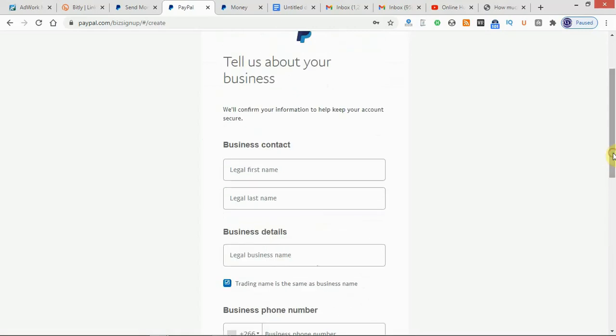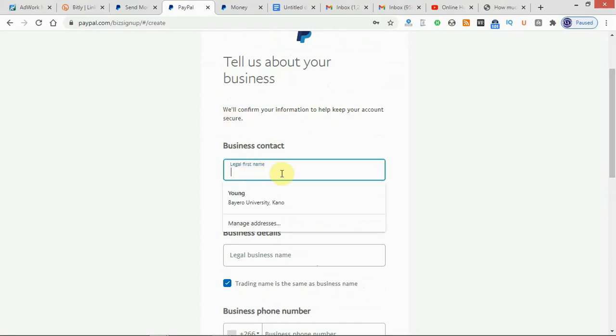So here it is. We've confirmed your information to help keep your account secure. So you enter your first name and make sure what you are going to enter here is correct. Guys, I don't have a national ID. I always use my mom's ID, which you can also, if you don't have, you can use your mom's ID, your dad's ID. You just have to use it to open your PayPal account. Now let's continue and see how to do that.